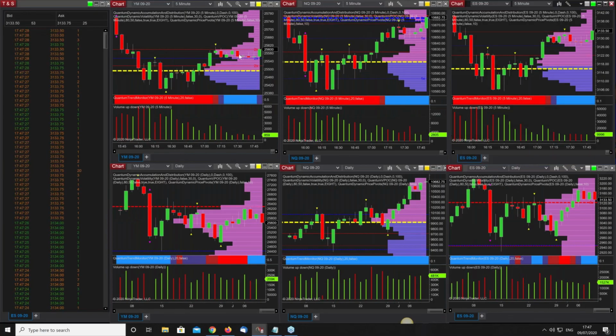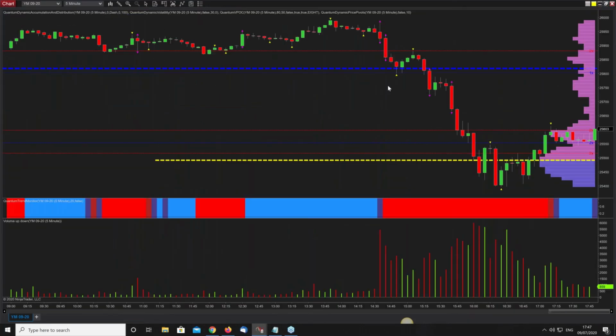I just wanted to highlight this because on the YM, it is just one of those terrific examples. I couldn't find a better example if I looked for one. Trading it, it's very straightforward to pick out where you want to get in. And of course, this is just one chart.